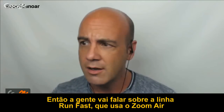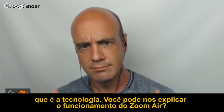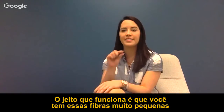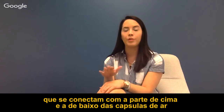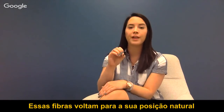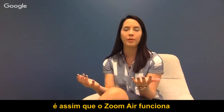Yeah, we have the Zoom Air. Is the technology. Could you explain to us how the Zoom Air functions? Yes, so Zoom Air is actually a pressurized airbag. The way that it works is you have these tiny little tensile fibers that connect to the top and the bottom of the bag. When you put pressure onto that bag, those fibers compress. And as you take pressure off while you're going through your gait, those fibers spring back to their natural position, propelling the runner forward. So that's really how Zoom Air works.